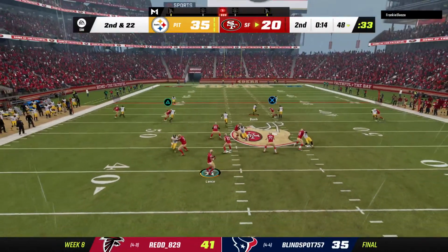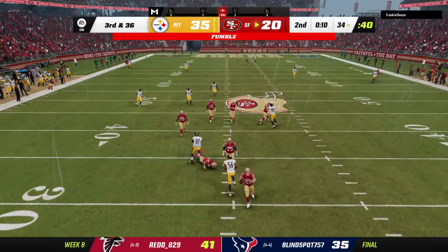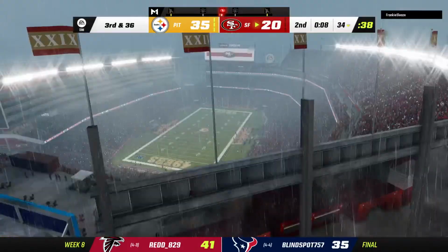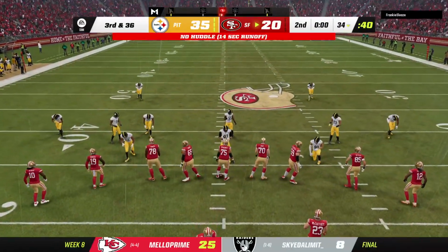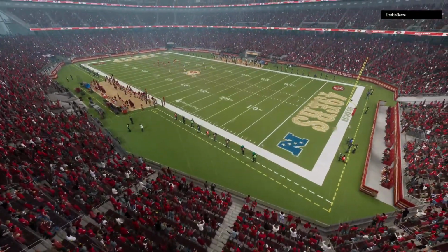Throwing on 2nd and long. Lance. Oh, Lance has it knocked free. The ball is loose. But an alert 49er able to gain possession, so they will indeed hold on to the pigskin. So we've reached halftime in a wild first half.